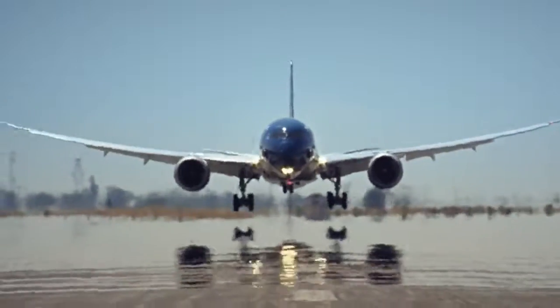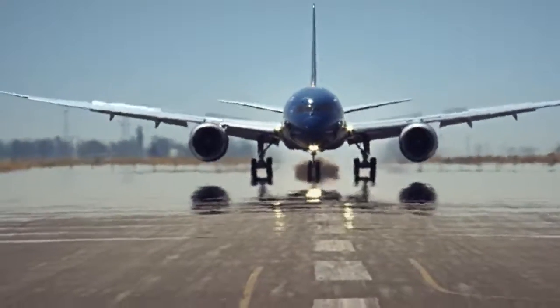Traffic to be Boeing Dreamliner, right runway 3 track, right to arrival.